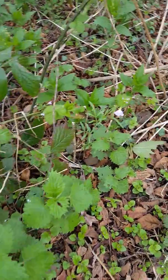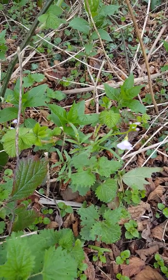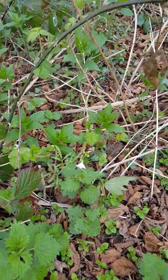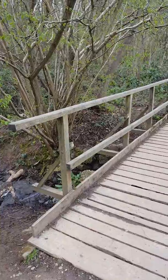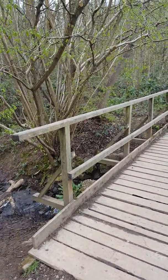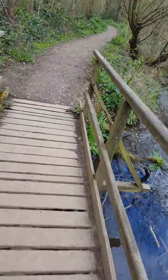If I swing round, you can see there, beautiful little example. You can see the leaves. As I say, it's a very, very lovely little plant. So, I'd turn this around if I could. Well, I can't turn the thing around, I have to turn it off. So I'm going to carry on.